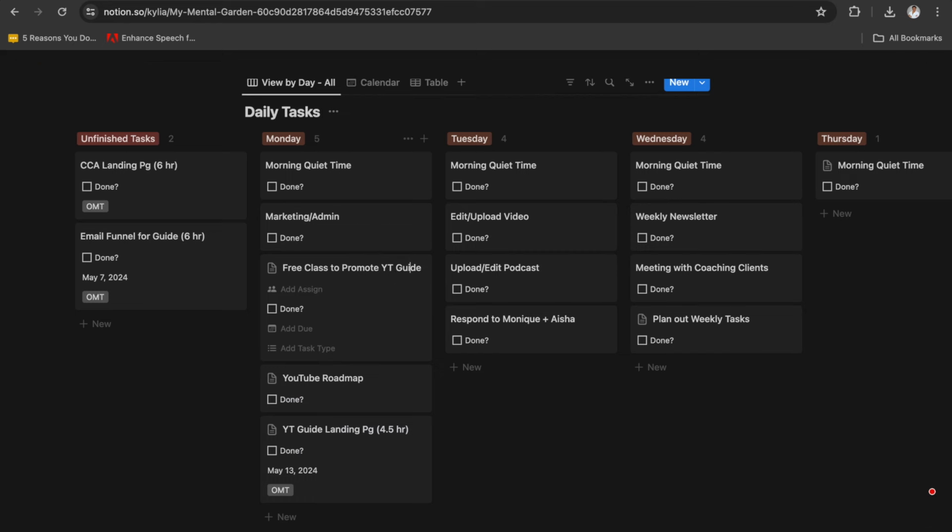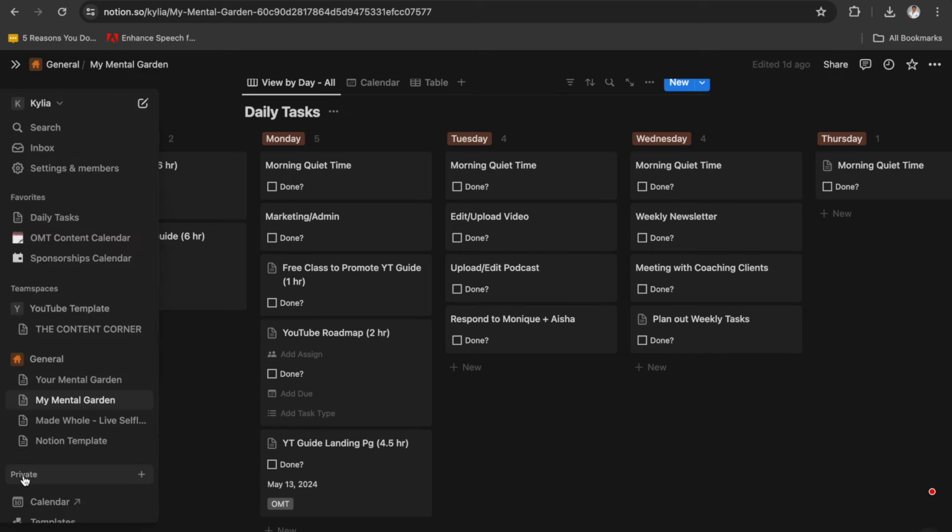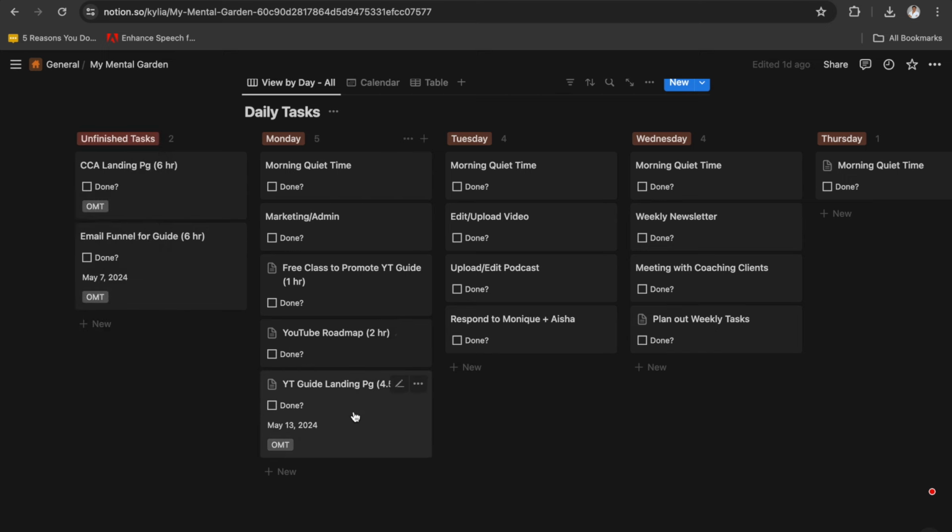So developing a free class, it'll take me about an hour to brainstorm and plan out. So we'll add the time for that. The YouTube roadmap I already have laid out, and that's going to take me about maybe 2 hours to design and create because I already have the notes here. And then I know that the YouTube landing page is going to take me about 4.5 hours to design properly, write the copy and things like that. And anywhere you see a little page here means that I have notes already developed.